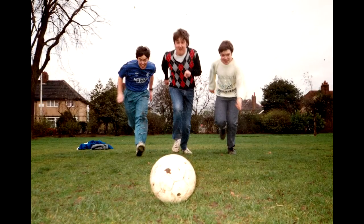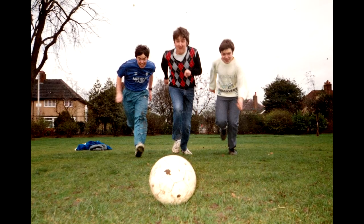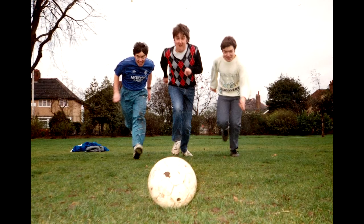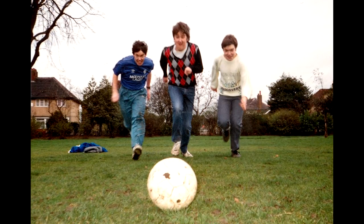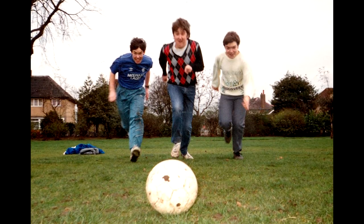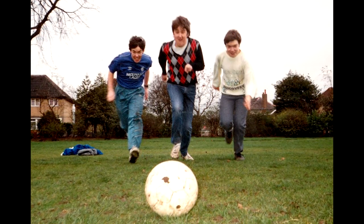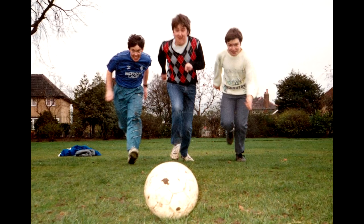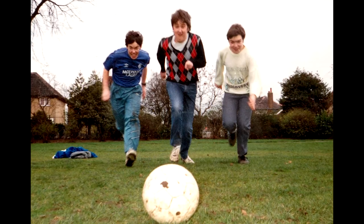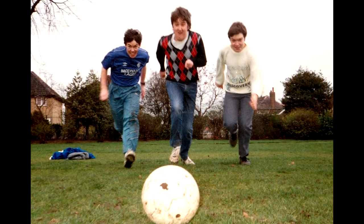I think the picture that you can see now on your screen is a picture of me wearing it in 1988. This is, as you can see, a setup shot. We're getting into cameras and things at the time as well. Me and a couple of friends of mine, Darren Lewis in the middle and Jamie Brownlow on the right, and we're all running towards what was, at one point in time, a pristine Mitre Delta football with red V's all over it, but they'd long since worn off by that stage.